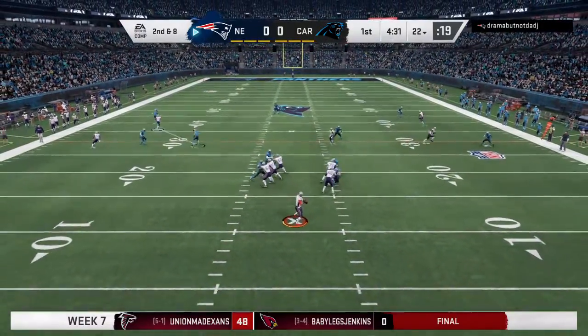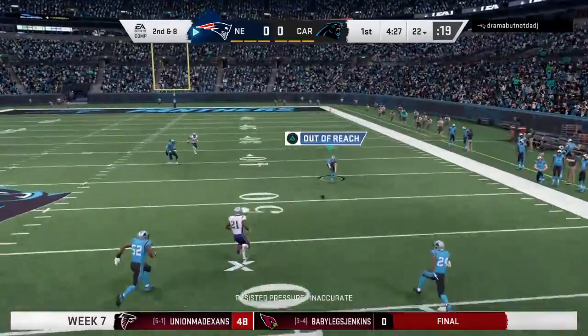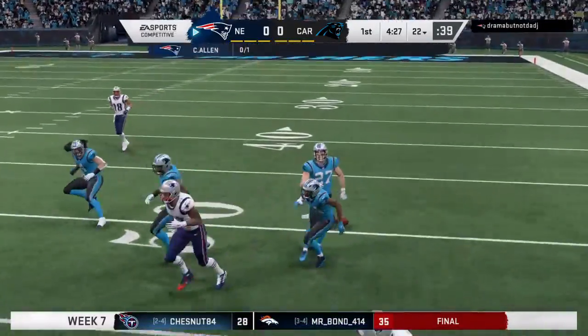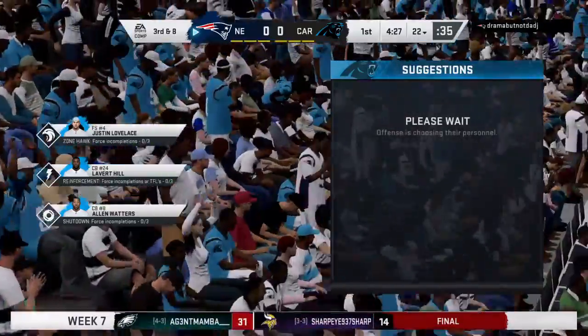To the air, Allen. And that's going to be incomplete. Good effort there, trying to take a shot, but it's third down.